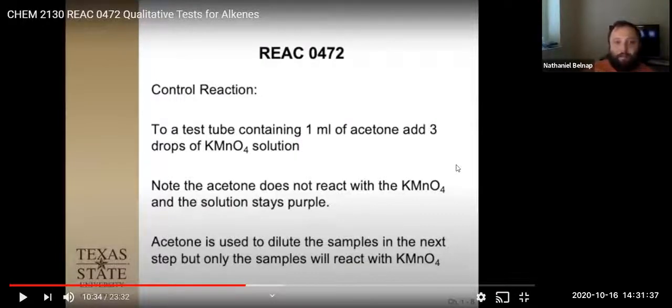Anyway, so now we're moving on to the potassium permanganate. With this reaction, this is an oxidation of an alkene. This is different from the first test. Your alkene will not be miscible with the potassium permanganate, so you have to dissolve them in acetone first, as it says here. And yeah, so let's go through.